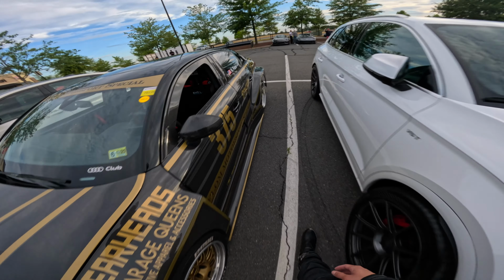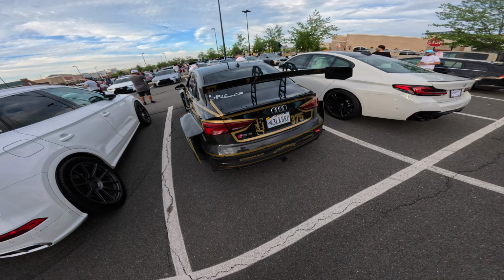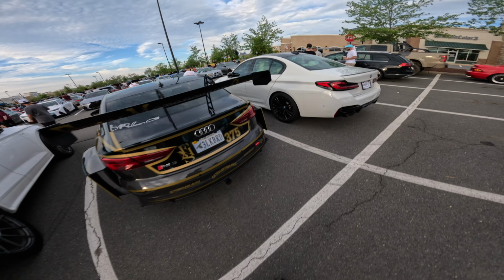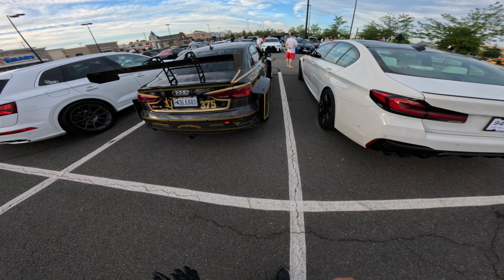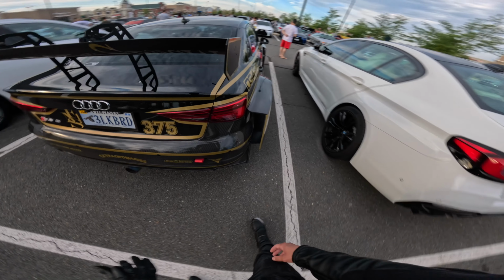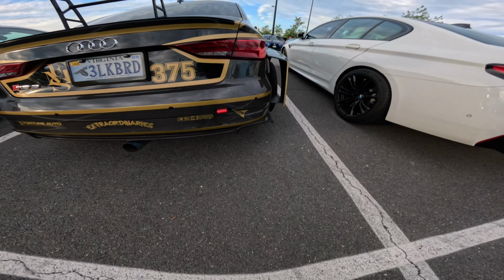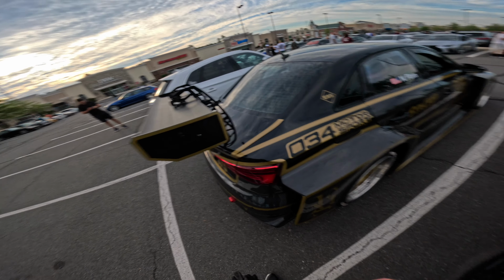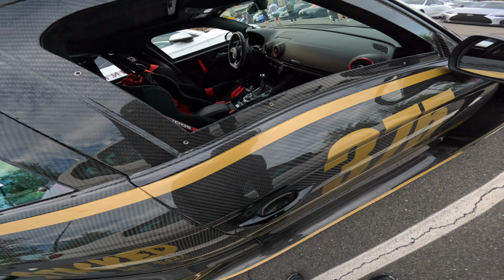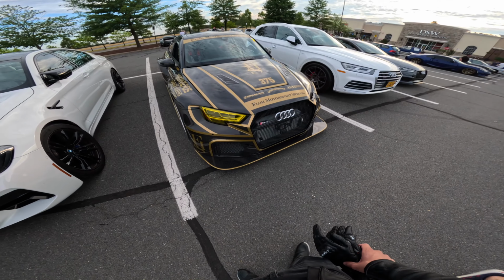Now this right here is insane. Full crazy wide body carbon fiber Audi RS3. What the heck? This thing's insane, you guys. Look how wide these rear fenders are. What the heck? That looks sick. That looks so sick. And a single exhaust pipe. This thing has to sound pretty wild. The door panels are all carbon fiber too. Dude, this dude went all out. That's insane, man.